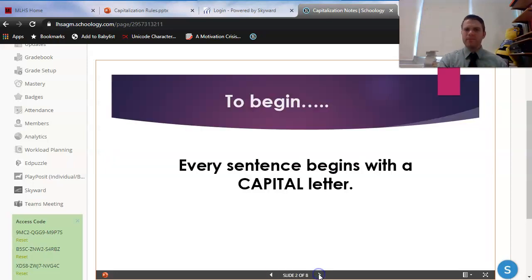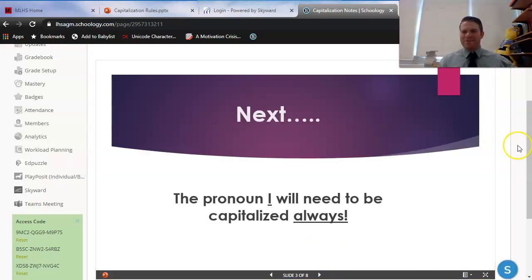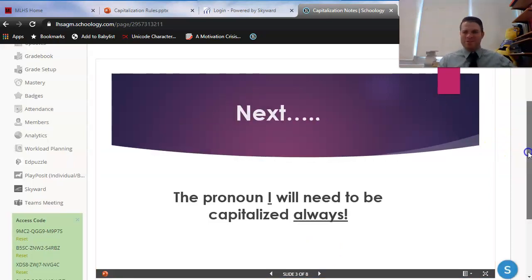To begin, we already know this rule because we covered it last week. Every sentence that you write must begin with a capital letter. It's the simplest of all capitalization rules. It's one that you probably learned at some point in grade school, but it's an easy one to overlook if you're not careful while you're reading or writing. Sorry if there's a little weird time jump there. I got a bunch of messages at once.